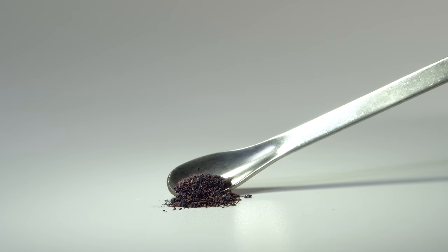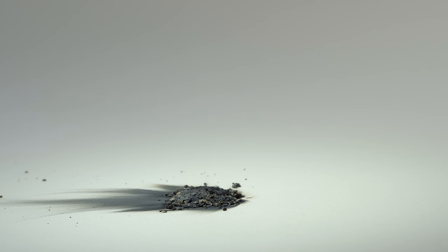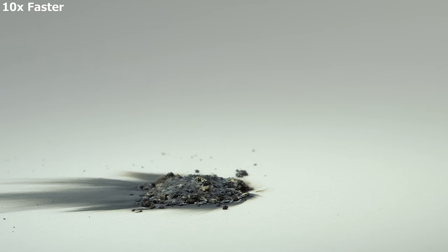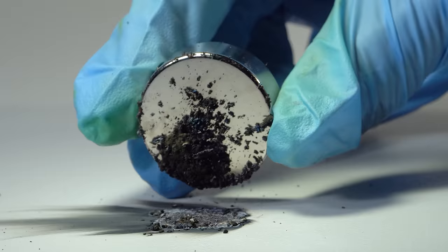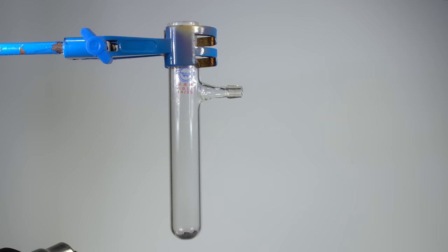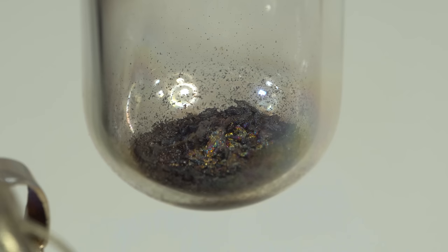Like all metal carbonyls, cobalt carbonyl is a flammable reagent. It can easily catch fire from any fire source, which results in the formation of cobalt monoxide that you can attract with a magnet. If we decompose cobalt carbonyl in air at elevated temperatures, we'll get a fine powder of cobalt oxide, the color of which varies depending on oxide film thickness.